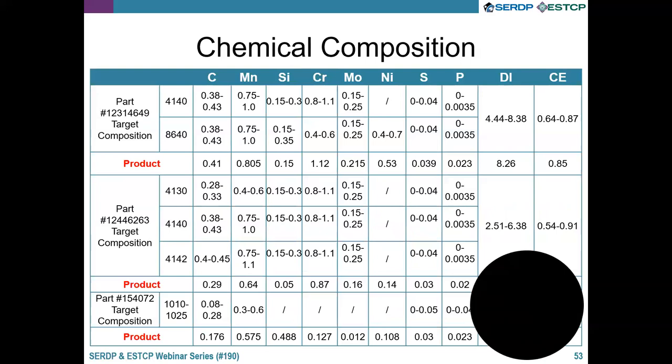I would like to share the results from the remelts to create three new alloys from waste pieces for three demonstration parts that we set about to create. As we can see, we have alloy one, alloy two, and alloy three for the three parts. The chemical composition of the final products really complies very well with the required composition ranges, as well as the carbon equivalent and the critical diameter requirements for all three products according to their engineering design.